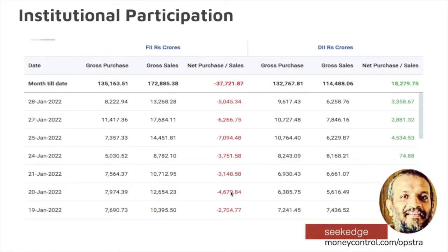Institutional participation was pathetic on the foreign institution side. Big selling was happening continuously for the last 3, 4, 5, 6, 7 days, making January 37,720 crores of selling. Big DIIs are supporting and buying. Today also selling might have happened from the FIIs when the Bank Nifty dipped, which made the dip in the first half. But heavy buying might have come in from the domestic institutions, from what I was seeing. That is no doubt. We'll have to check that later.